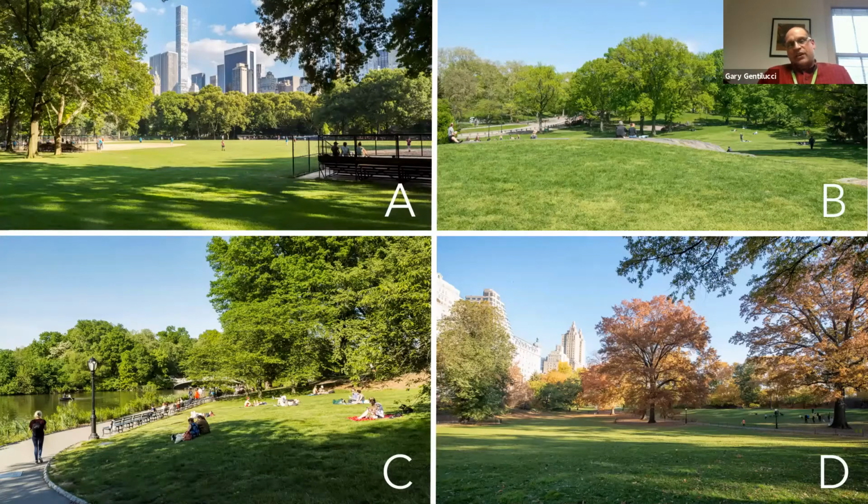So again, when we categorize the lawns, these A lawns are lawns that are actively used. There's a high quality and expectation of what's going to be out there. You can see the sports fields there. It's just like you said, Sheep Meadow, where there could be thousands of people on a Saturday or Sunday afternoon.